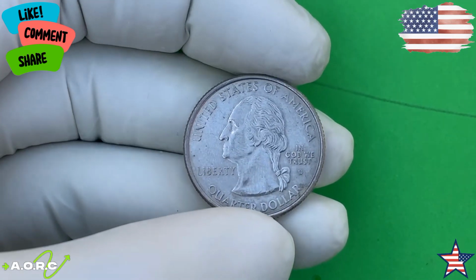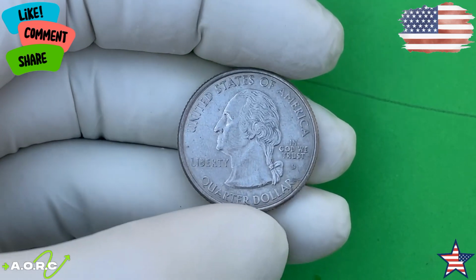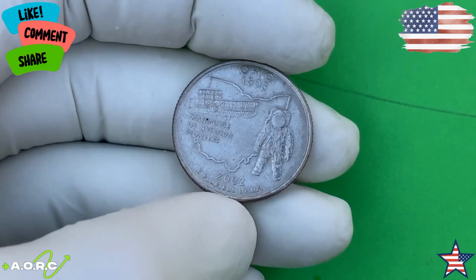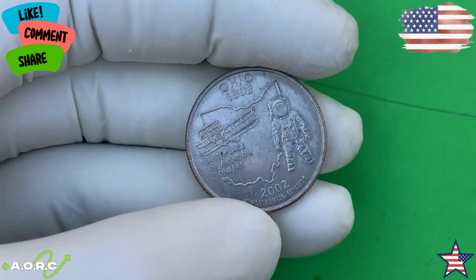The Ohio quarter pays homage to the state's pivotal role in aviation, featuring an astronaut and an early airplane, a nod to the Wright brothers and Ohio-born astronauts. Each of the 2002 designs tells a story, reflecting the history and pride of these states.